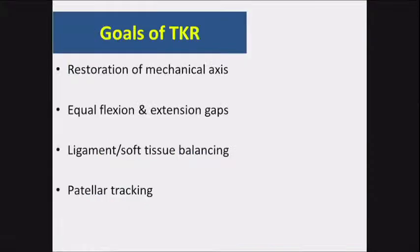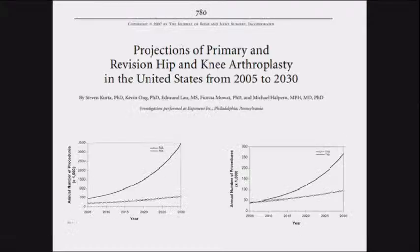So the goals of TKR are clear. They have been reiterated many times. We want to restore mechanical axis, have equal flexion extension gap, we want to have ligament balance, and we want to have full patellofemoral tracking. With those things in mind, still we are going to have a higher number of revisions, which are going to parallel the greater number of primaries being done increasingly, and that's going to be a great burden economically.